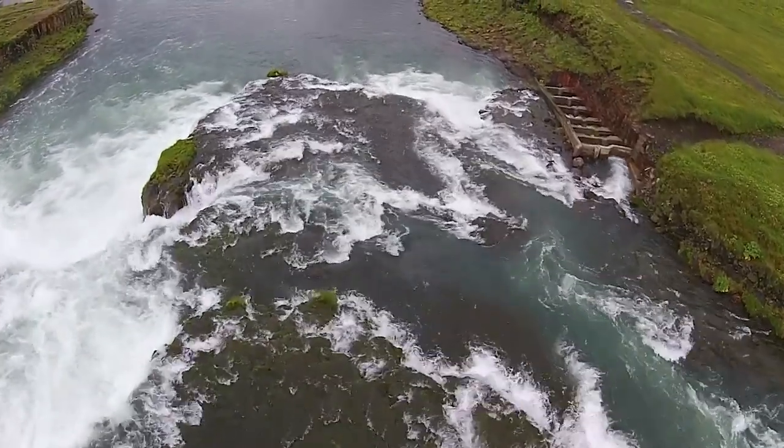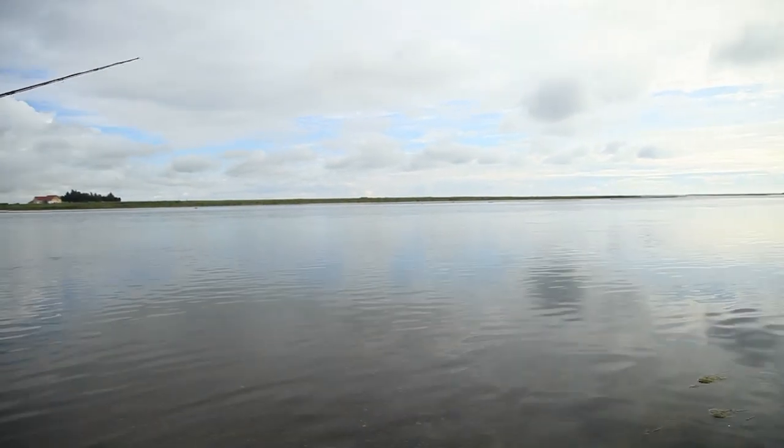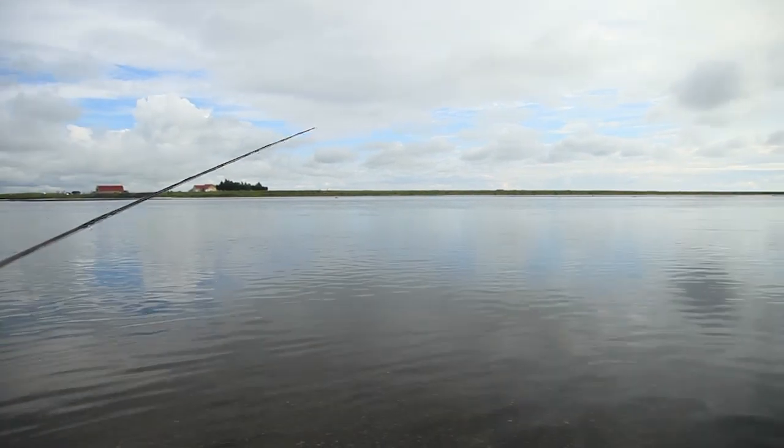Hi babes, we finally made it, Iceland. Yep. 15 and a half hours to travel. River looks enormous. You could say that. The lake. Yeah. First time for salmon fishing. Yeah. Couple of things to go through to start with.